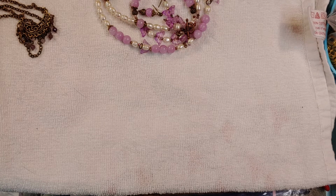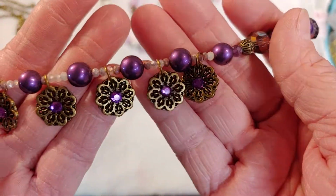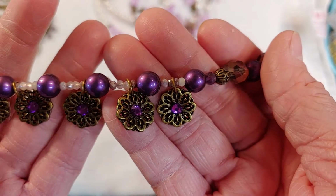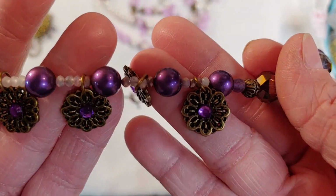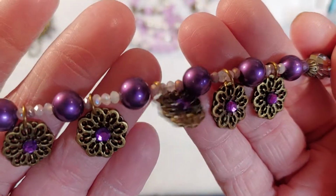Yes, the 14 millimeter filigree medallion findings. And these are what they look like. These little pieces here. And I had seen a lot of other videos of people showing their finished pieces with this kit, and they were talking about how the holes were so tiny that they couldn't hardly put wire or jump rings or anything like that through them.